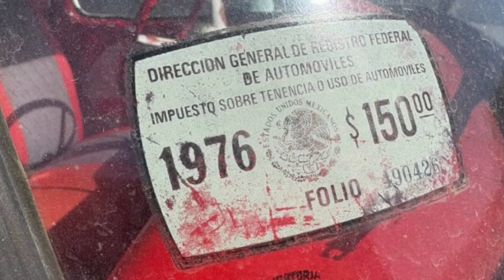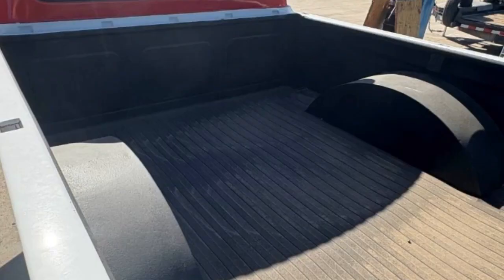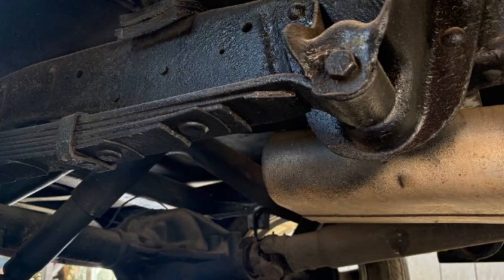With its clean title, strong drivetrain, and striking looks, it's a classic pickup that can either be enjoyed as is or taken to the next level with a few personal touches. At $18,000 or best offer, located in Phoenix, it's a chance to own a rare Mexican-built F100 that blends history, character, and undeniable style.